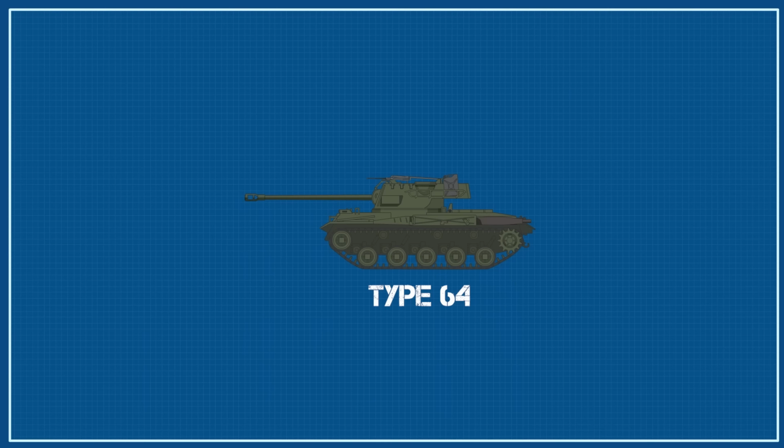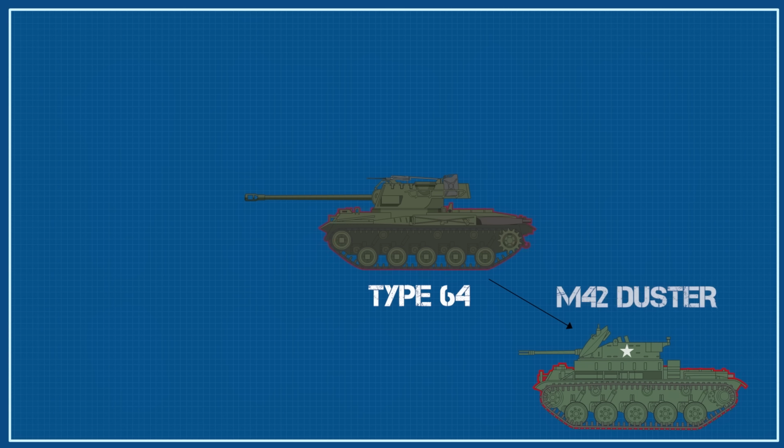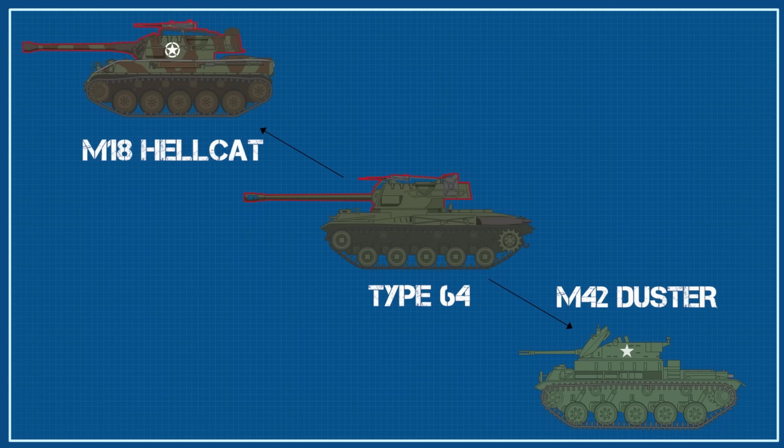The Type 64 was made from the deconstructed components of American tanks and reassembled into a new vehicle. Simply put, the tank was constructed from the hulls of donated M42 Dusters, a self-propelled anti-aircraft platform, which itself was based on the hull of the M41 Walker Bulldog light tank, with the 40mm cannons replaced with the turret of an M18 Hellcat, a World War II-era tank destroyer.